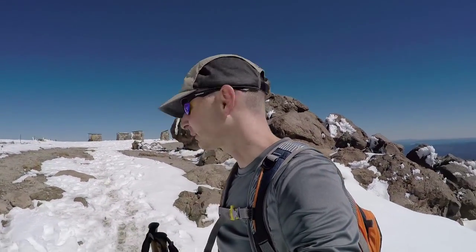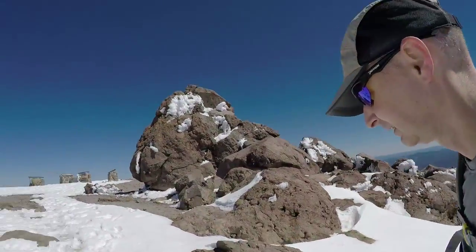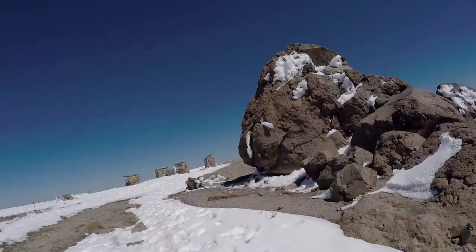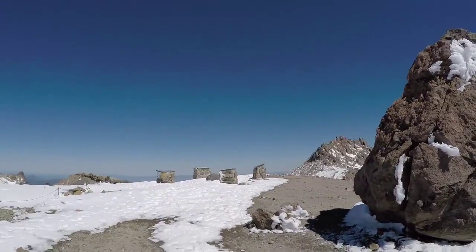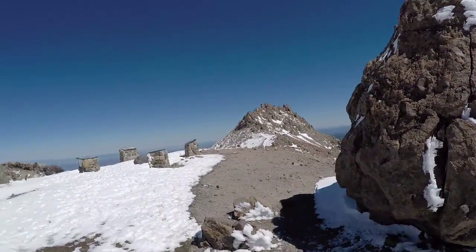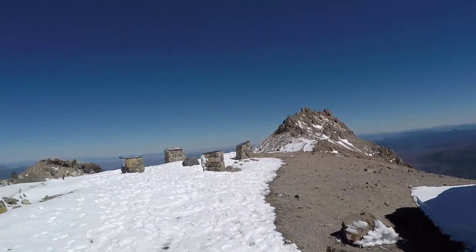Well, I'm coming up to one of the peaks. I don't know if it's the summit or not, but I'm just coming up to it. So this is what it looks like. Oh. Let's see. I don't know. Looks like I've got to go over there.